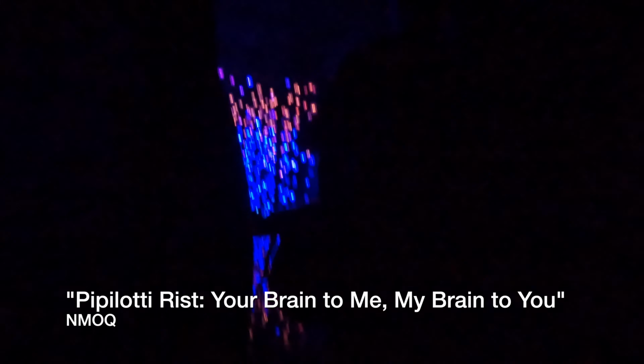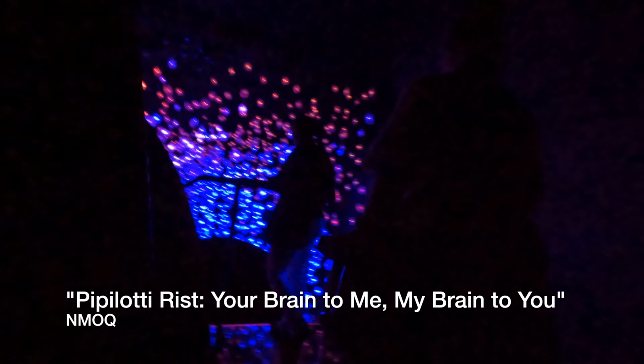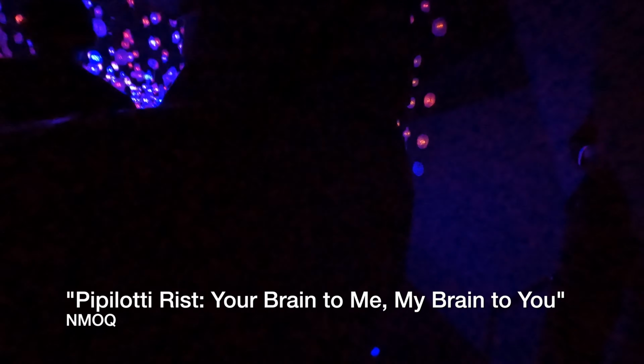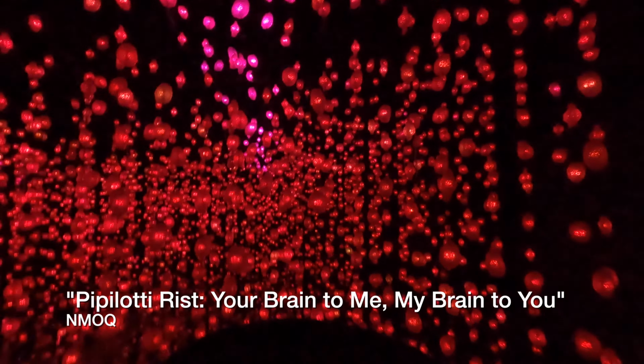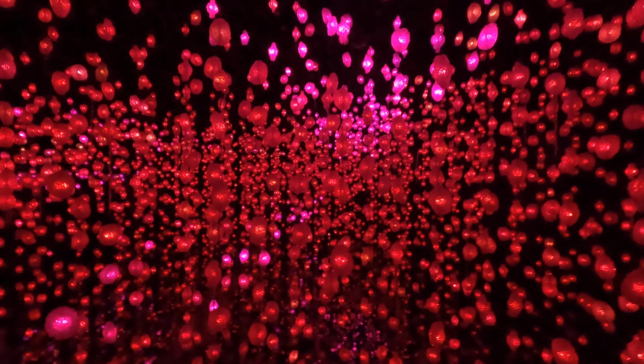Piplyati Wrist's Your Brain to Me, My Brain to You is an immersive experience of light and sound, blurring the boundaries between technology and human perception. The artist turns the former museum into an intimate space for visitors, inviting them to wander amongst a shimmering installation composed of 12,000 LED lights. Dubbed pixels, the lights represent firing neurons, the basis of perception, working together as a digital brain symbolizing Qatar.